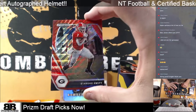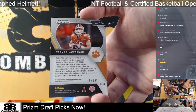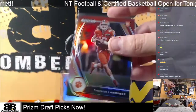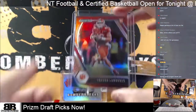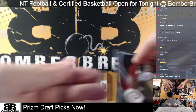DeAndre Swift, Red Wave. And all right, well, another nice quarterback boom for my Jaguars. 148 out of 299. It is T-Law, Trevor Lawrence. Derrick Henry, silver there. Dylan Moses and Tyson Campbell, rookies.